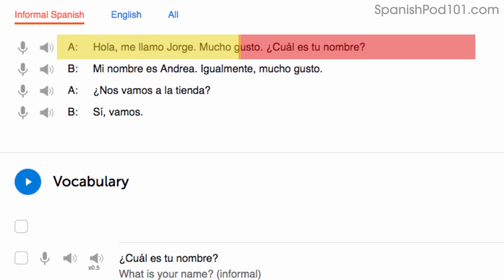Reread it. On your second try, you know most of the words, and you'll read a little faster. Reread it again. On your third try, you'll be even faster, at a native speaker speed. And being able to read these phrases out loud and fast will help you speak fast. Number 4, record and compare yourself with native speakers.